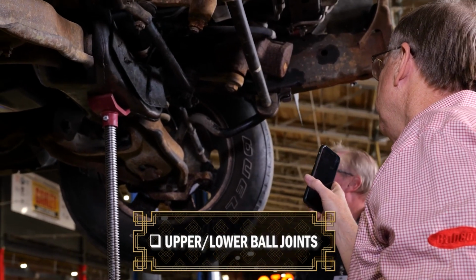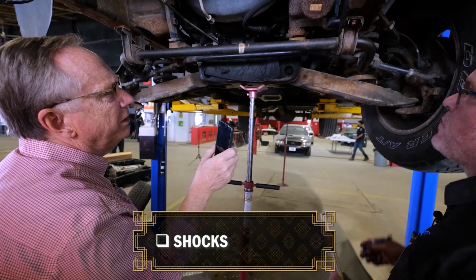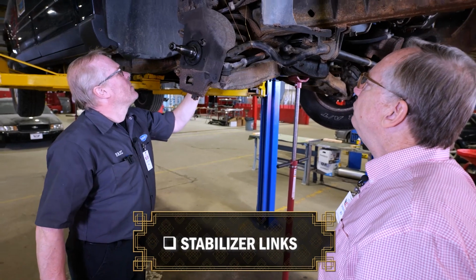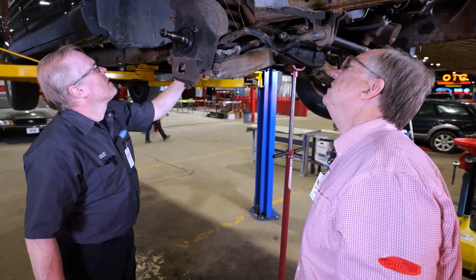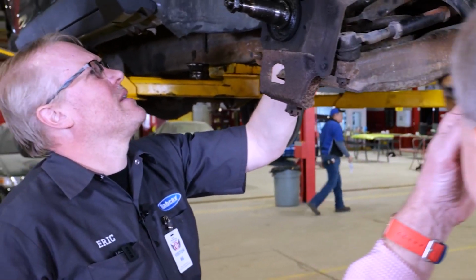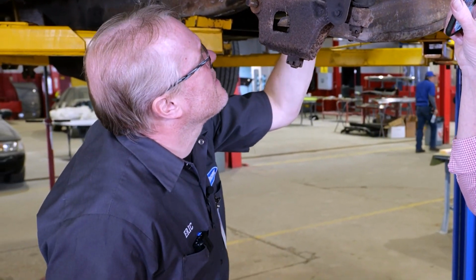upper and lower ball joints. We're going to put upper control arms on it. What do you think? Possibly shocks? Shocks. Yeah, I think we're going to do shocks. Stabilizer links. How do those brake hoses look? They still pliable? They're pliable, they look okay. Of course, it's kind of hard to tell, but I think they might be right. The lines look pretty decent.